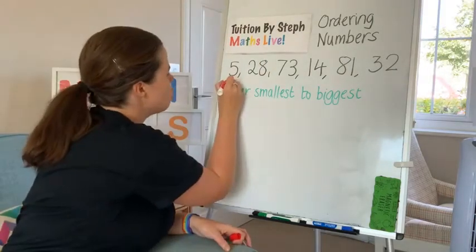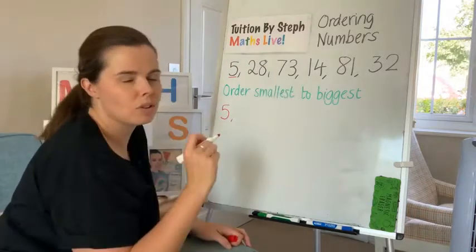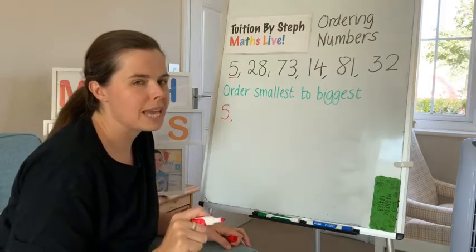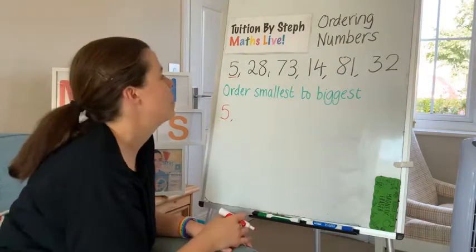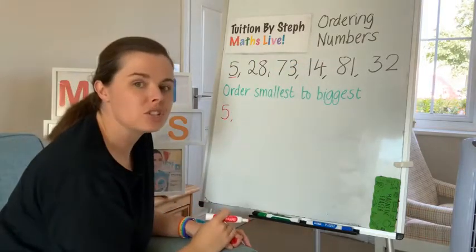I sometimes like to underline them like that, because if I cross through too much, I might make a mistake, but then I can't see what the number was. So I like to just underline it sometimes. But I've done both ways. It's fine. Right, so I've done that. So now I know all the other numbers are 2-digit numbers.